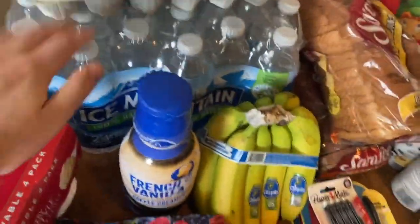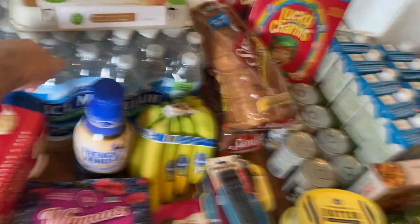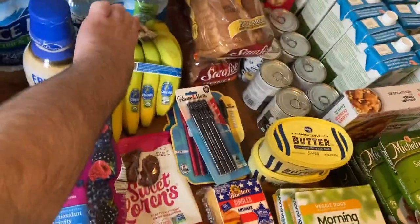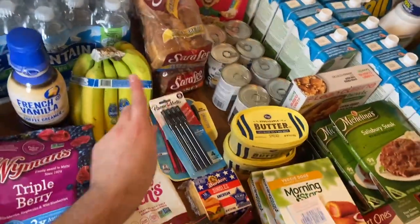Water. They hardly had any spring water. We checked at Aldi too, and they didn't have any spring water, so we had to just get this. It was $3.79, which is crazy, but we kind of had to have it. Bananas. We got some bread. This is on the Mega for $1.99.